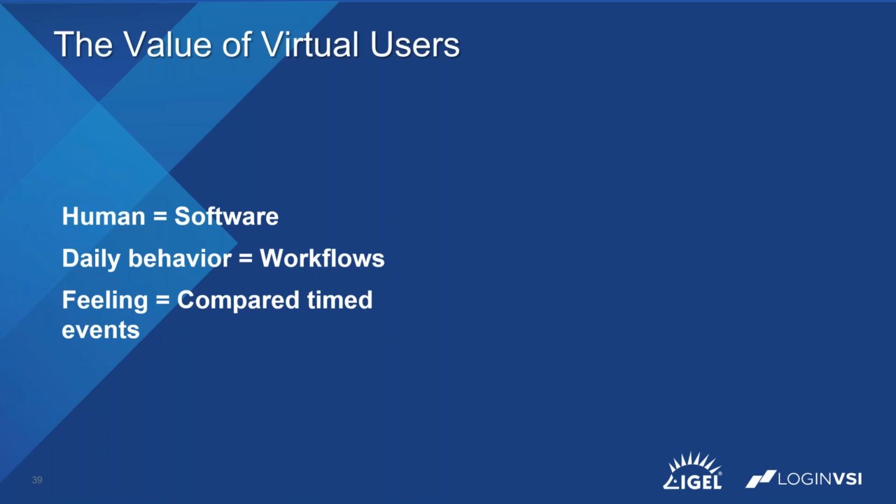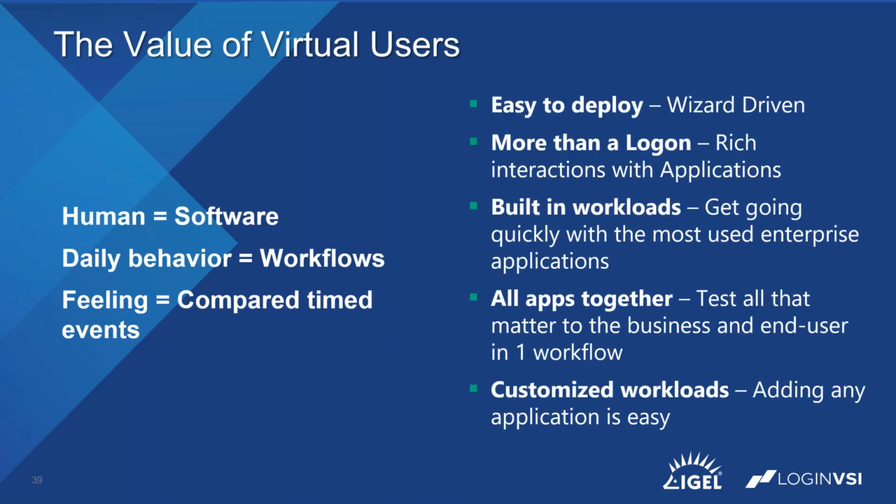And then we have the opportunity to not only perform those interactions with the application and desktop, but our virtual users can feel how long it takes, down to milliseconds. How long does it take the application to open, or how long does it take to do a search, or how long does it take to type things? So it's basically getting a feel for: am I slowing down, speeding up, are things still available? And you get all of this in a package called Login Enterprise that's easy to deploy. It's wizard driven. We use a virtual appliance for this, so we've taken your install and go time from hours down to minutes.